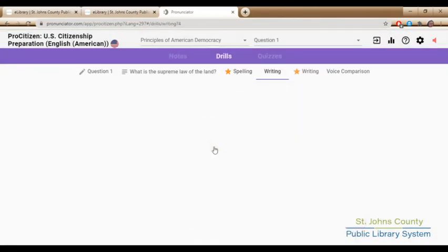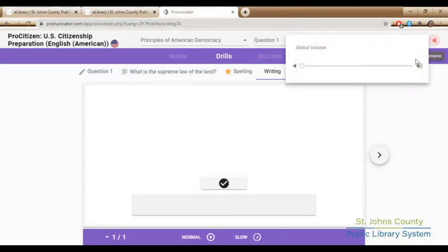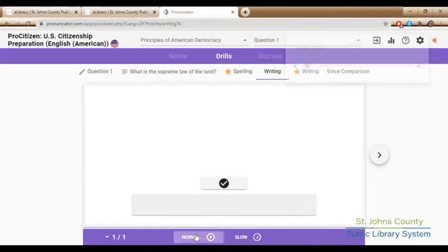The next one is writing based, where they'll be reading a question, and unfortunately, since I have it muted right now, I can't hear exactly what it is, but you will be typing in, let me turn the volume up slowly just to get an idea here. You'll be typing in whatever it is that they're saying. So here, the Constitution is the supreme law of the land. So to complete this portion, we would need to type that in. The Constitution is the supreme law of the land.